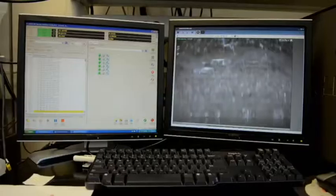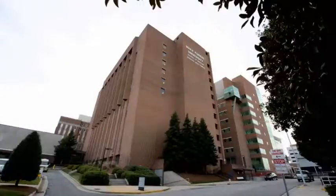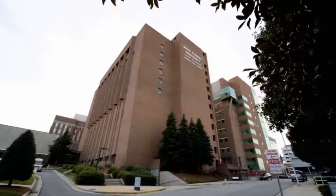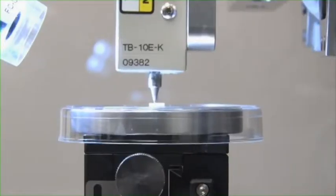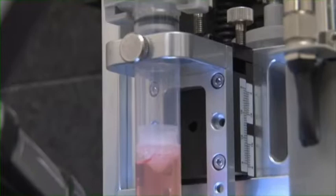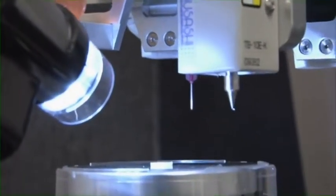The project is a type of 3D printing called bioprinting, led by Dr. Anthony Atala at the Wake Forest Institute for Regenerative Medicine in North Carolina. Same technology you have at your very own home, but instead of printing sheets of paper with ink, you're actually printing tissues with cells. The premise is simple.